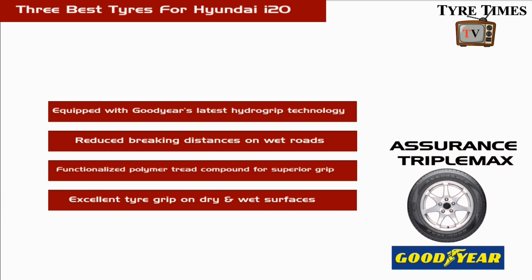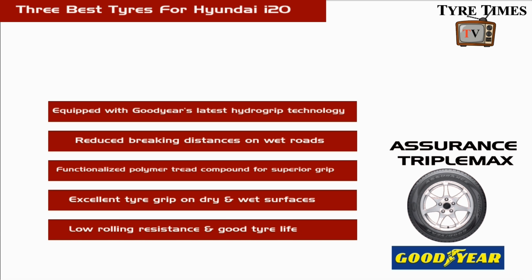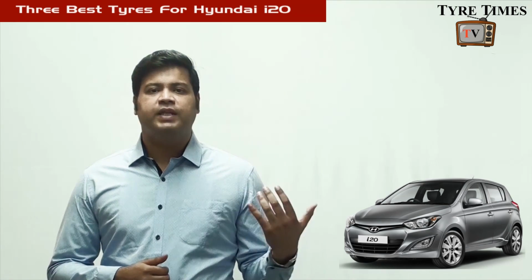This tire provides good fuel efficiency owing to its low rolling resistance. The tire also provides some great mileage when it comes to the life of the product and is a well-deserved addition to our list. So friends, those were the 3 best tires for your car.